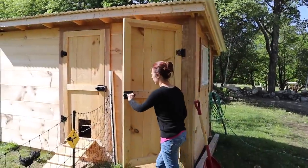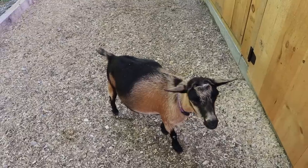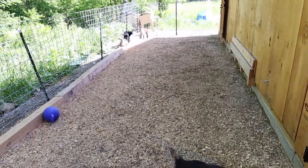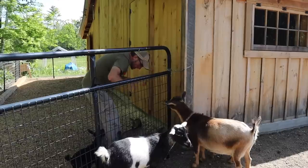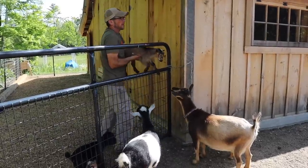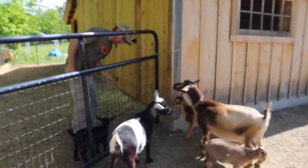Now we get to work on the other project for the goats. We need to let you and your babies out on pasture, Buttercup, so we can work back here for a little bit. That way we don't got to worry about all the other goats trying to get in here, because we don't want goats back here while we're trying to do our project.